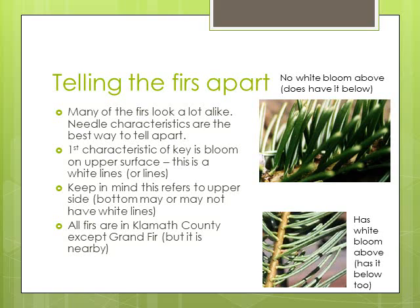What bloom means is, you can see these fir needles here that look very green. That would be an example of not having bloom on that surface. These down here that have these whitish looking lines, that's what they refer to as bloom. So keep in mind this refers in your key to the upper side. For this question on the key, it's not referring to whether or not the bottom of the needle has the white lines, but just whether the top of the needle has the white lines.